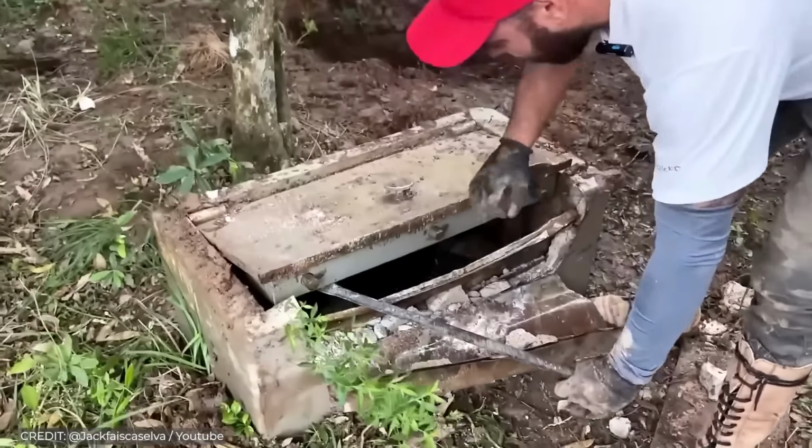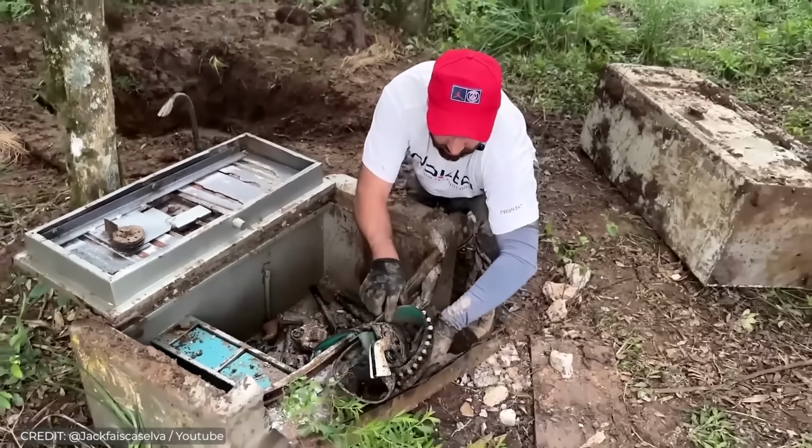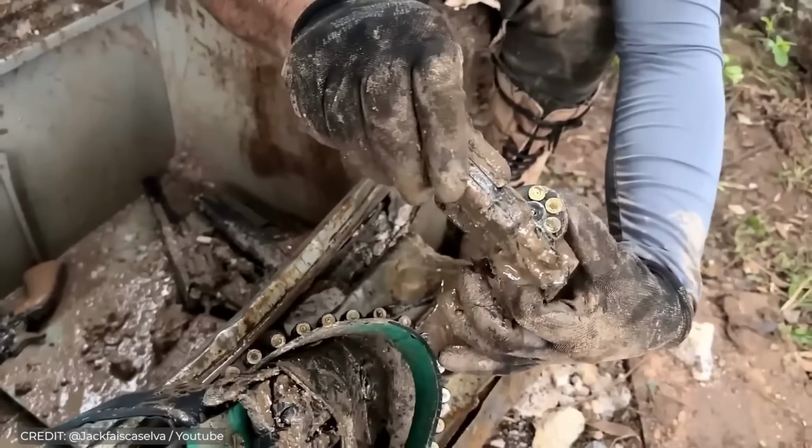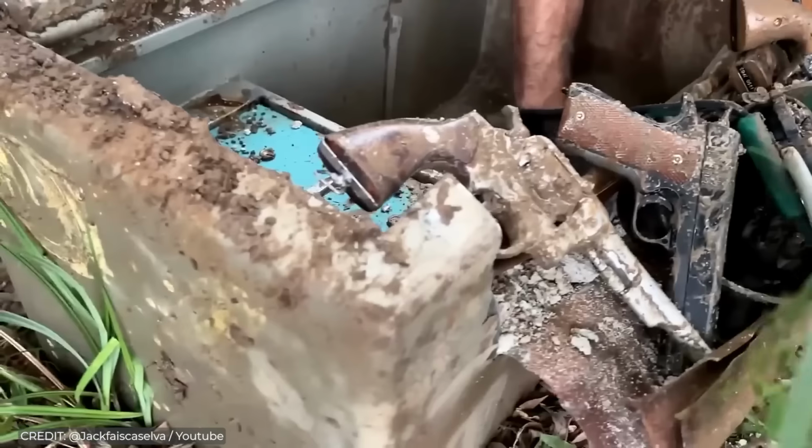Metal detectorists digging through an abandoned property once owned by drug traffickers pried open two buried safes and found a cache of rusted firearms tangled together in mud.